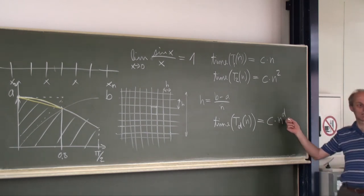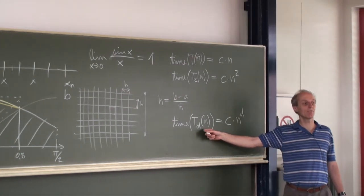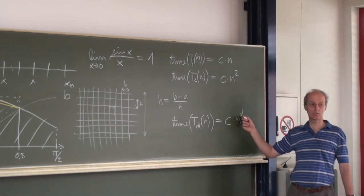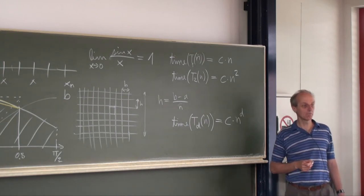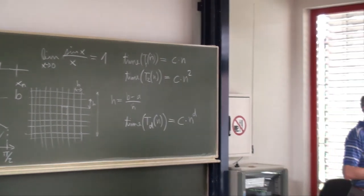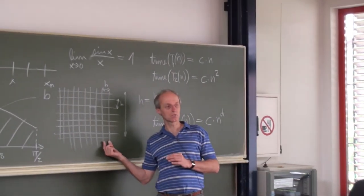And this is ugly. Because our computational effort grows exponentially with the dimension. And that's as bad as it can be. So for high dimensional integrals, the effort for one application of the trapezoidal rule increases exponentially with the dimensionality. And that's why estimating high dimensional integrals is not an easy task. In particular, if you need small h.